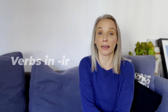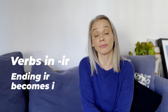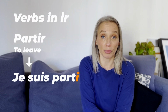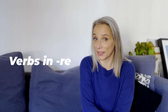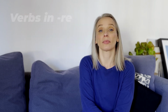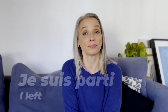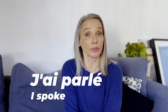For verbs in IR, remove the infinitive ending IR and replace it with I. Partir, to leave, parti, I. Je suis parti. For verbs in RE, remove the infinitive ending in RE and replace it with U. Attendre, to wait. Attendu, j'ai attendu. I waited. Je suis parti. I left. J'ai parlé. I spoke.